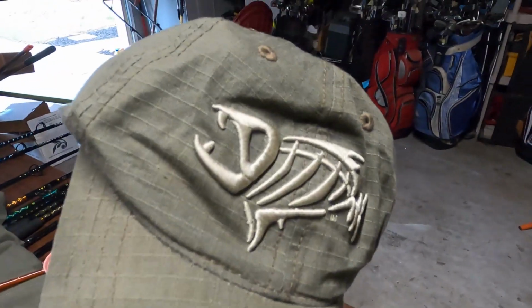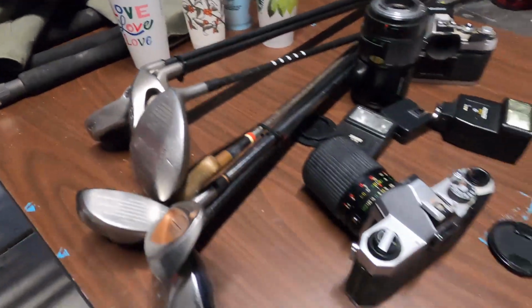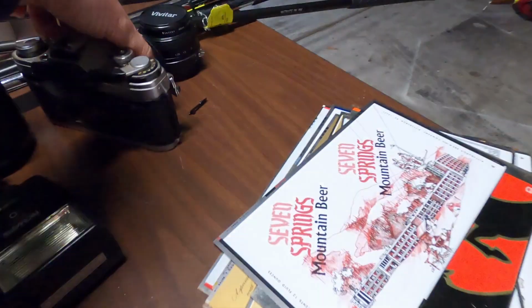This one might be put in my collection. I got a thing with hats, so this one might be put in my collection. I don't know. And then let's go to the auction. That's the only stuff we picked up from the thrift store. Now the auction, this is the thing that I broke.